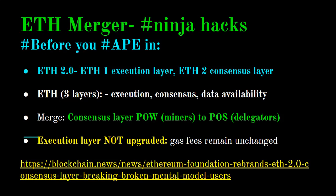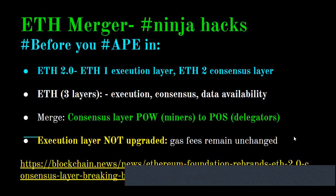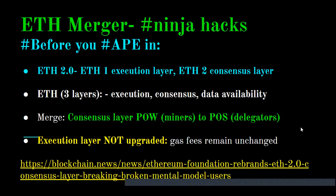So ETH has three layers: the execution layer, the consensus layer, and a data availability layer. Now, this particular ETH merge that's upcoming in about 80 days is the consensus layer upgrade. So basically, in the consensus layer, the main change is from proof of work, so miners doing the work, to proof of stake, so delegator nodes running on the Ethereum blockchain network.